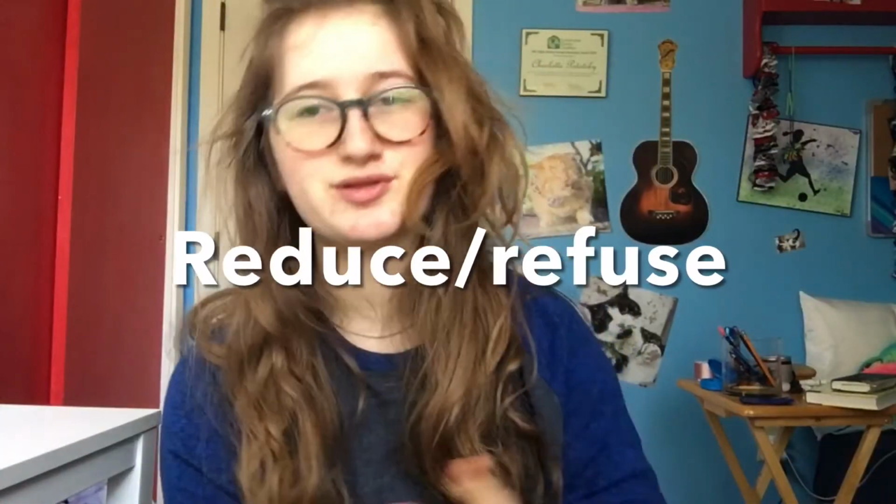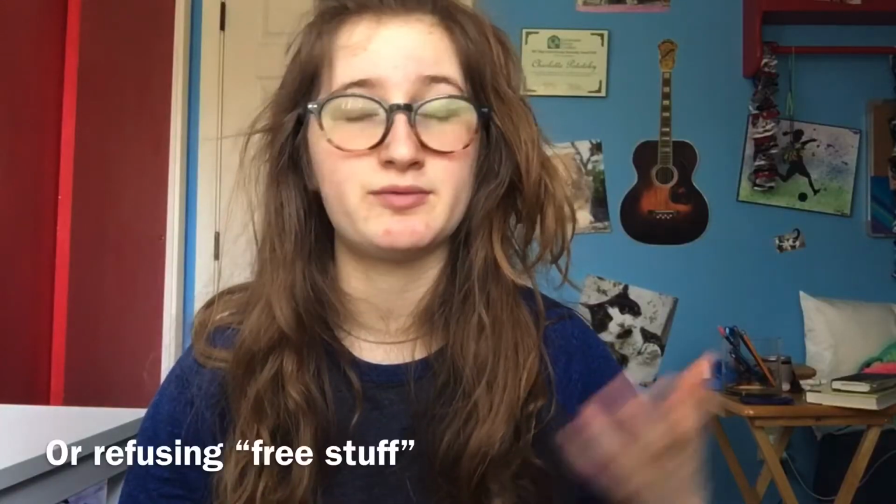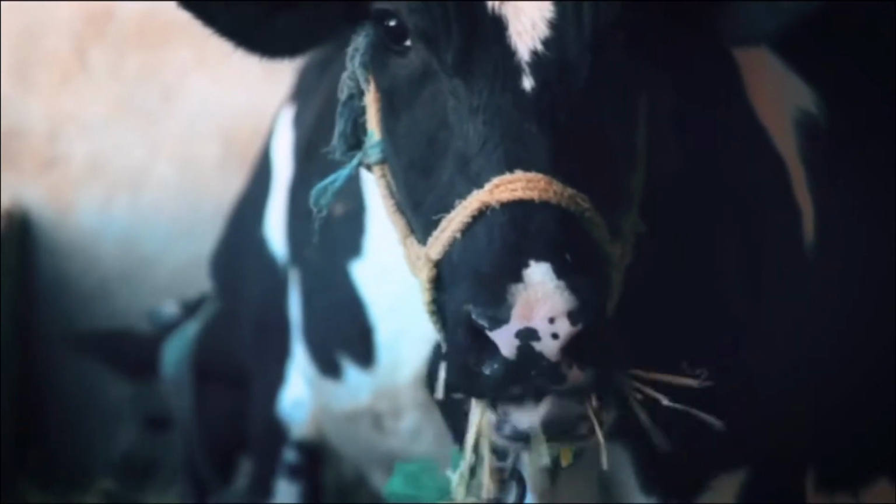So let's start with reduce/refuse. Reducing our consumption is key to saving the planet and living a sustainable life. We can reduce our consumption of material possessions as well as our energy usage. We can reduce the amount of water we use and the animal products we eat. All of this can help the planet. The less we use, the less our carbon footprint is, and with other material possessions, we can practice refusing. By refusing to buy products such as fast fashion or, like I said before, meat and dairy, we are telling companies that we don't want their products that have high footprints, and don't consume what you don't need to.